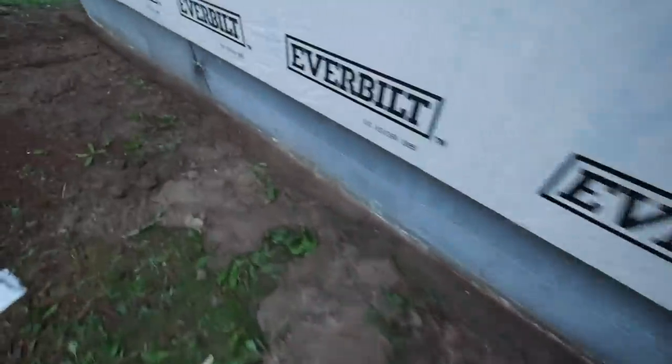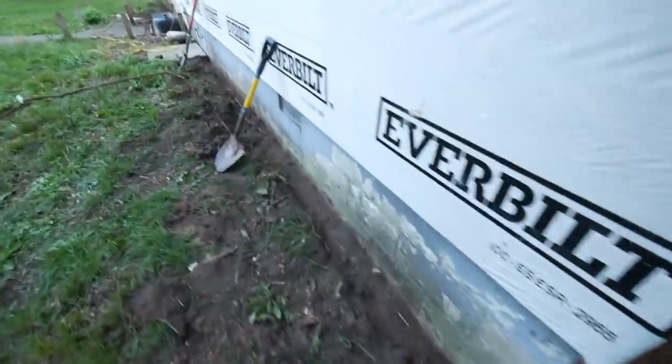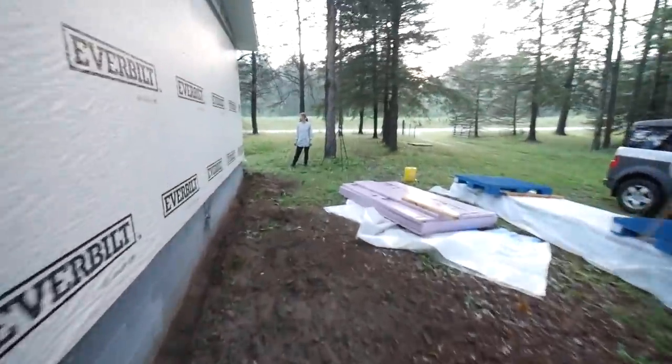And we're just digging the dirt away, getting it ready. All the way around. Doing over here, working our way. Should be done soon. So we're still making progress, even though we didn't get a lot done to share today.